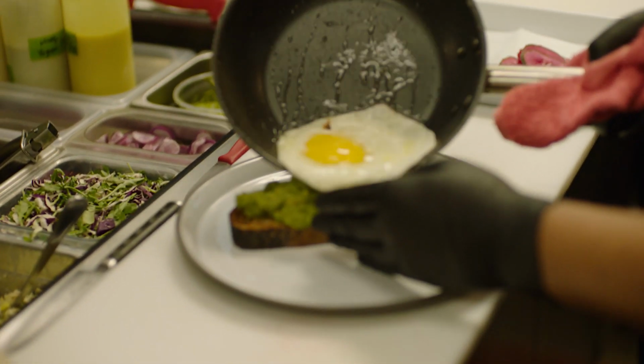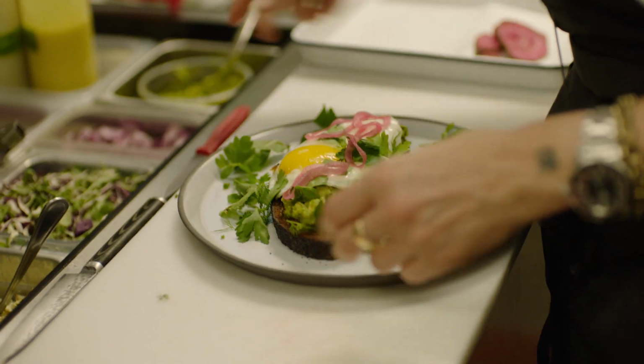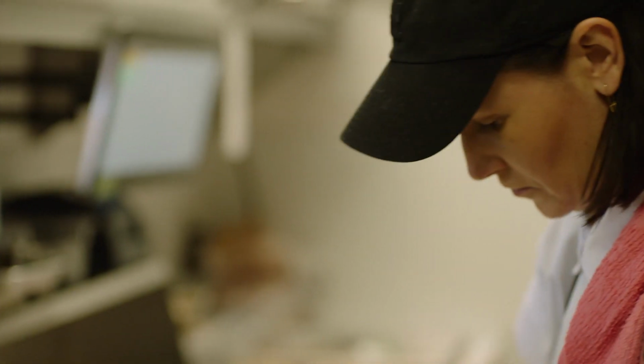Thank you. My intention with my food is to give someone an experience that is comfortable and familiar, yet new and exciting at the same time. So kind of introducing people to new flavors with things that they're comfortable with. My favorite thing to eat right now is cheese fries.